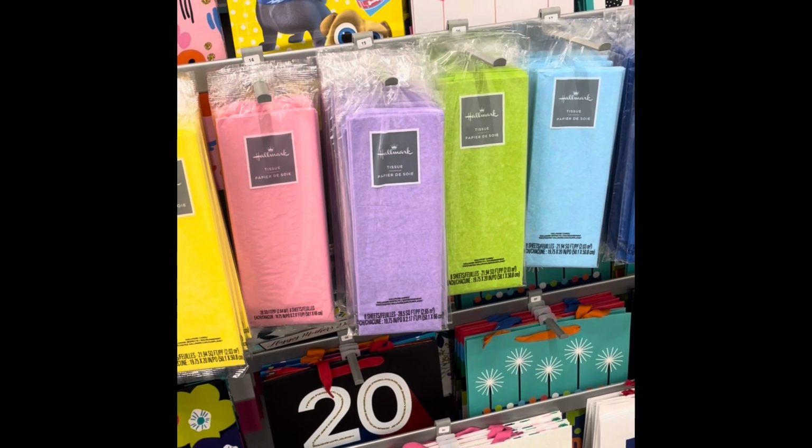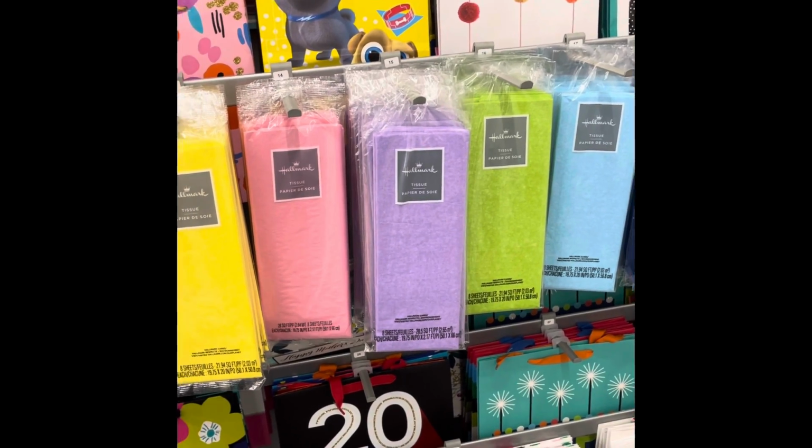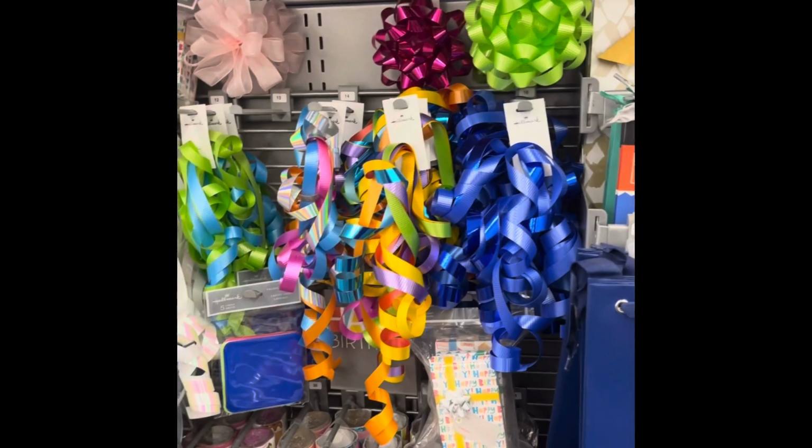I don't have that on my app, but if you do have that, then that will make this an absolute moneymaker for you. You could also get things like the bows, because it's any Hallmark item, or just the cards if you want to do that as well.